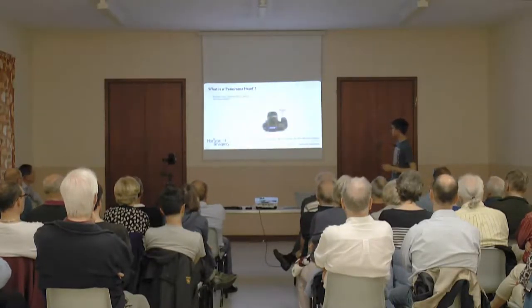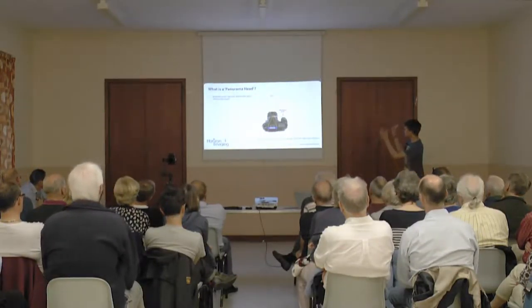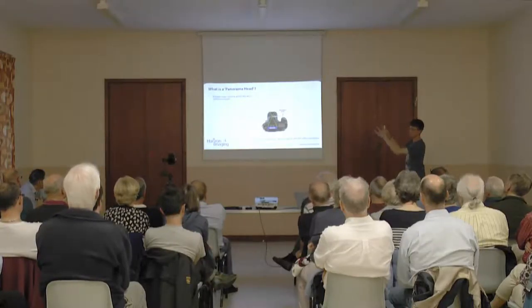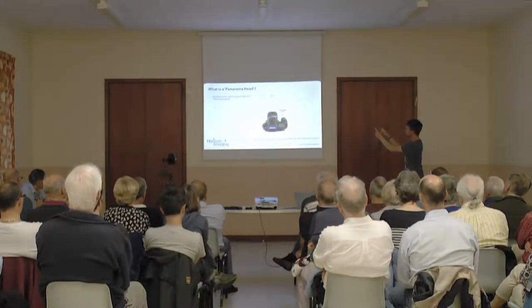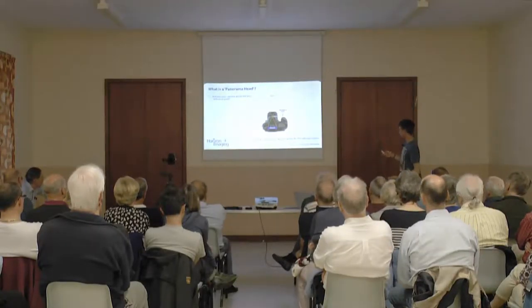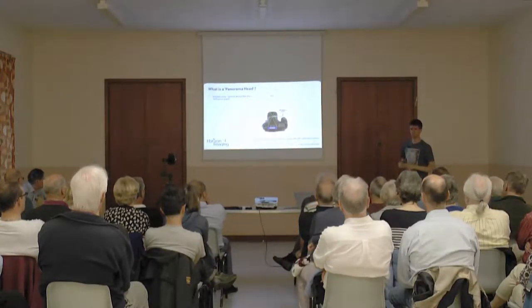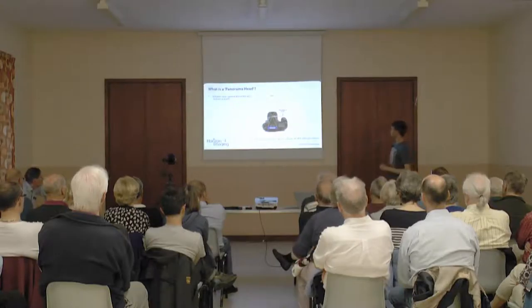So a panorama head, basically, there's a point in a camera and lens assembly where the rays of light from the scene that you're photographing will cross over before they then end up on the sensor. And the point where they cross is called the entrance pupil. Pupil, I guess, from, you know, we have a pupil in our eye.